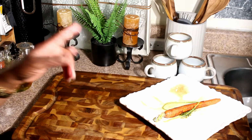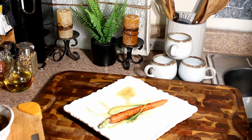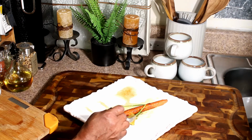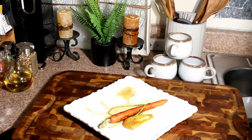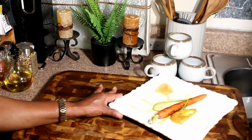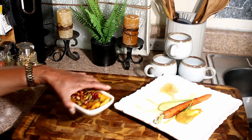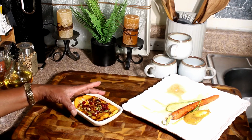Okay guys, so that's plant-based one. That's a roasted carrot. We're just gonna put some sauce. So that's a plant-based one. Breakfast, and that's ready to go. Plant-based 2. This is the plant-based 2.